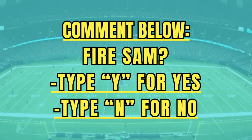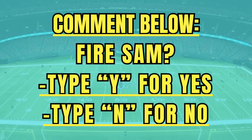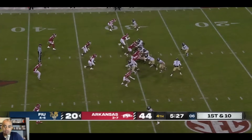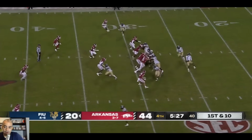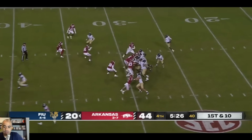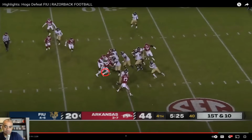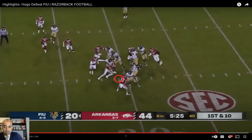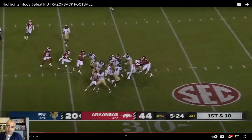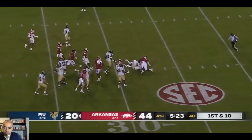So I know this game looked better for Sam Pittman, but comment down below, do you believe he will survive? If obviously you beat Florida International, and then if Arkansas beats Missouri next week, that's one of the better teams Sam Pittman would have beaten during his tenure. So in the background, you're seeing the play again. I wanted to just point out Landon Jackson just fighting his way back into this play and making another one. It's crazy. Do you think Sam Pittman has done enough to keep his job? I don't know if he could survive that Auburn performance.